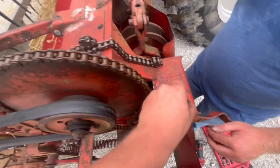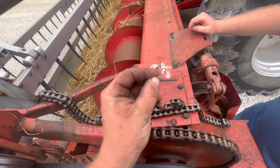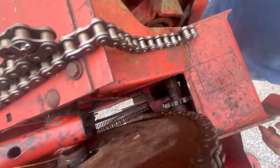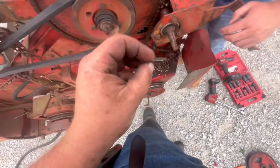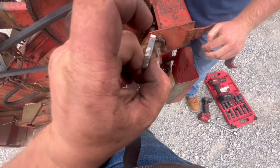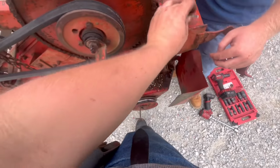We just found us a little problem. That key is not supposed to look like that. It was flush with the shaft. So we got to go find a key. Hope I got one around the house somewhere.